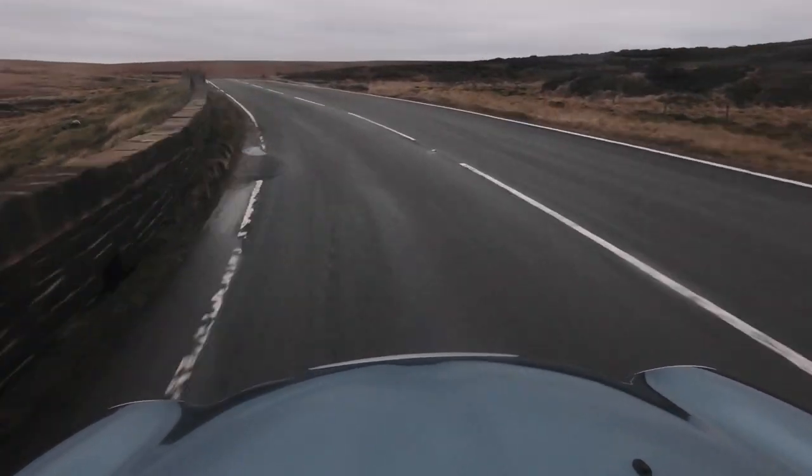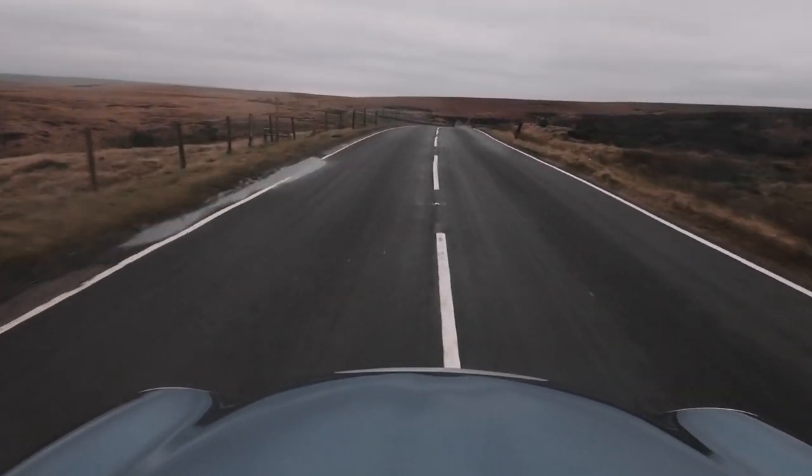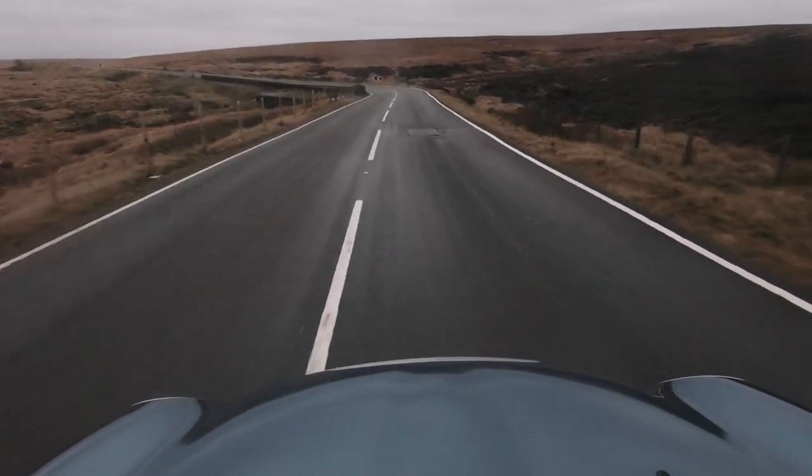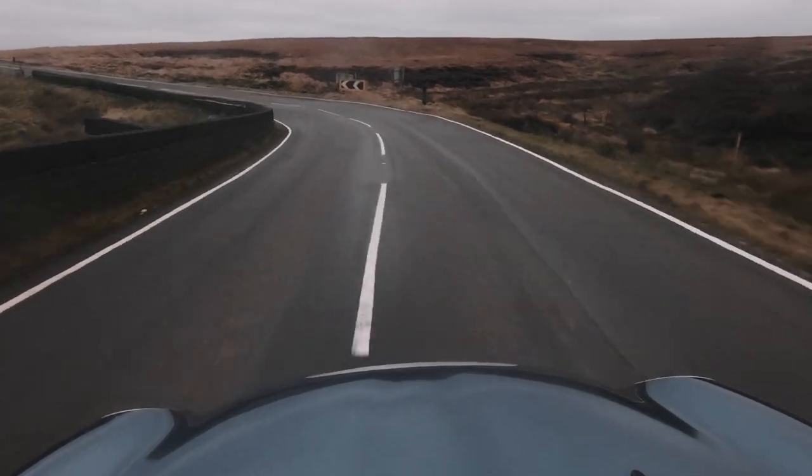Outside, it's a pretty aggressive looking little car. It sits pretty well. It sits low. The car itself is low.